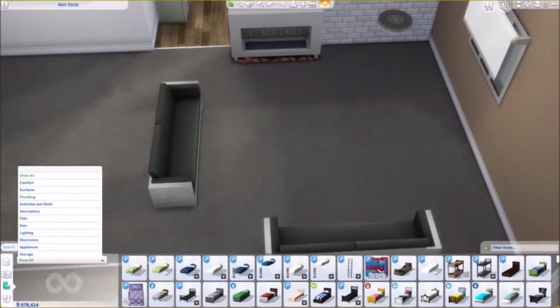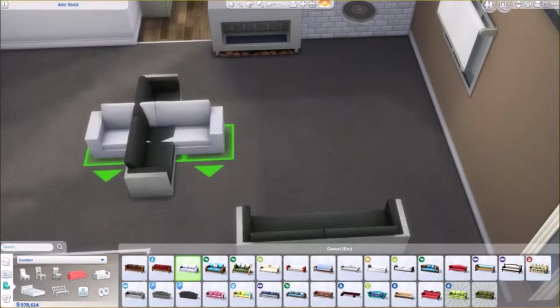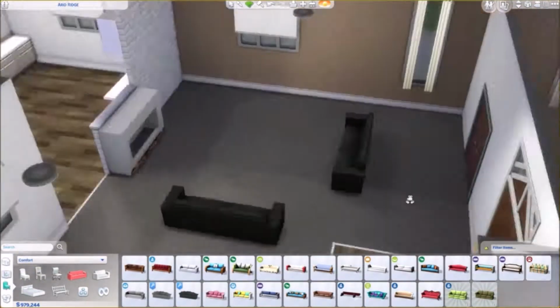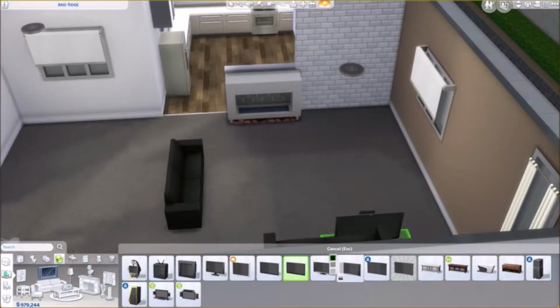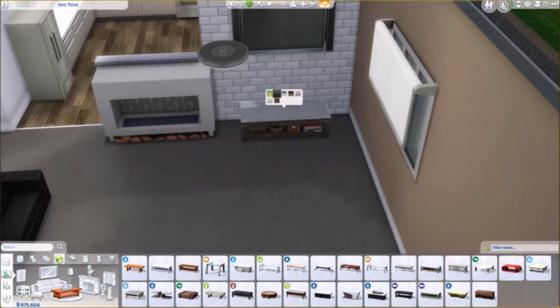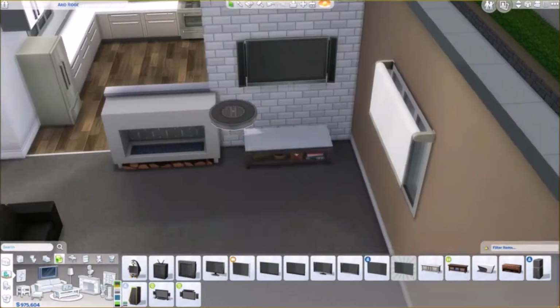I didn't record myself building this house just because I didn't want the video to be too long, so I'm just showing you how I furnished the interior. And yeah, I'm really happy with the way that this turned out.